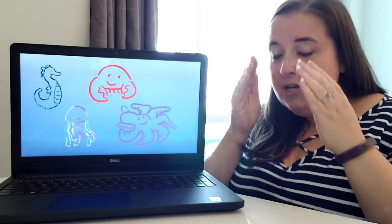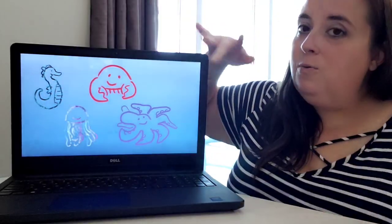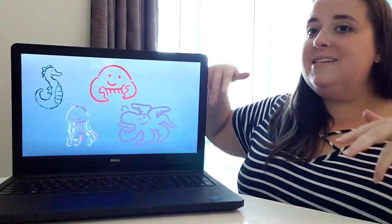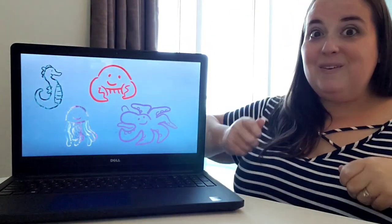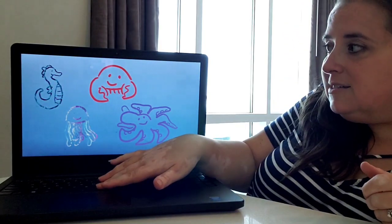An octopus. Trying hard to hide, running to the side, drifting with the tide, going for a ride. Ready? Here's our last one on this one.